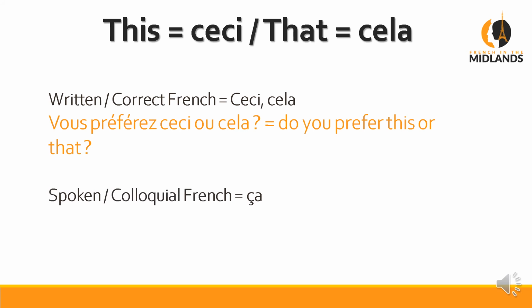Let's see what happens in spoken French. Ceci disappears. Cela becomes ça, which is the short version of cela, and we use that for both. It's not correct, let me hasten to add, because I know a lot of people will say, oh, you shouldn't teach that because it's not correct. No, it's not. It's how we speak. So I have to teach you both.